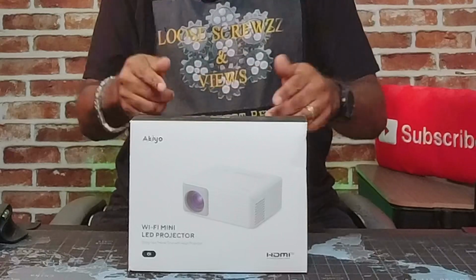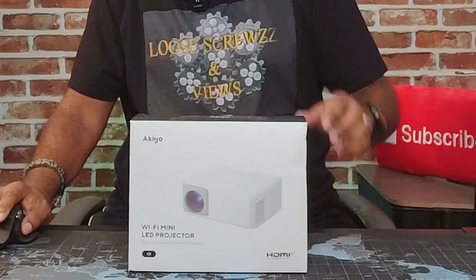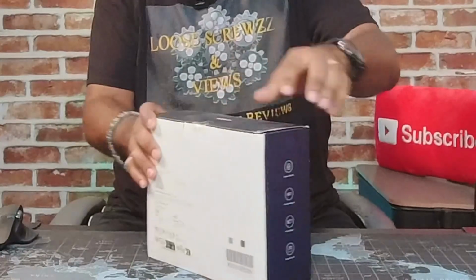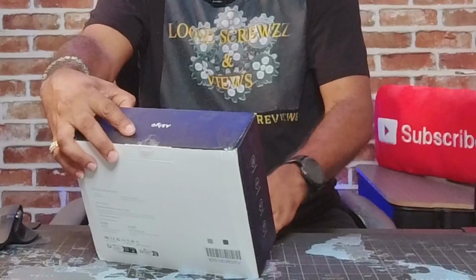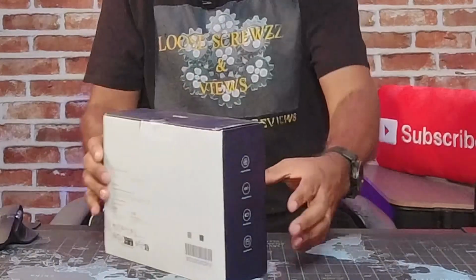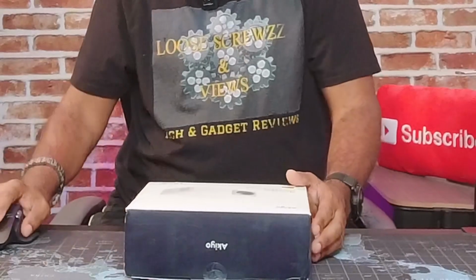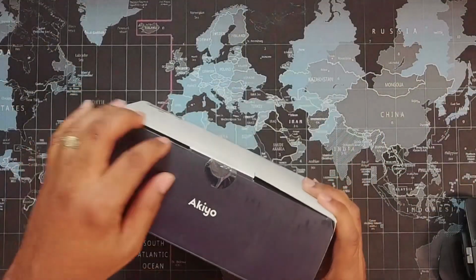But let's get this bad boy out of the box to see what we're working with, all right? Let's see what we got here. There's nothing really on the box. You see right here on the box where it says Wi-Fi mini LED projector and all that good stuff, and there's this little HDMI thing right here. Let's go ahead and get this bad boy out of the box and see what we got. All right, let's open it up.